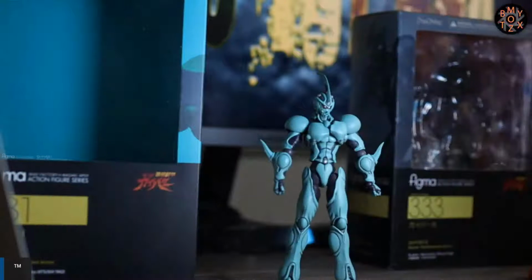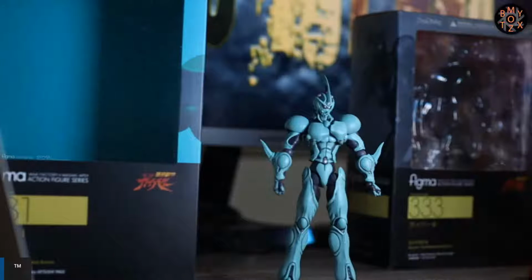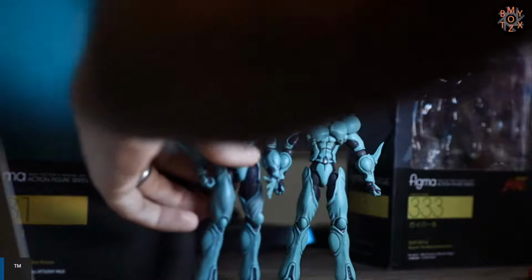Now, my old one, his body's a lot looser. Now, when I say old, he's still relatively new to me, but I did get him used. He was part of a bigger trade. He just kind of got thrown in. But here's the old one I had.